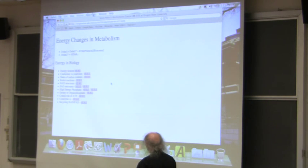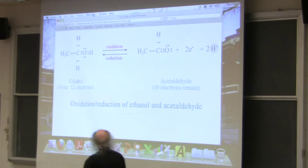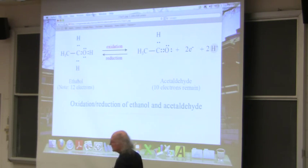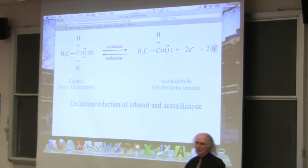So when I look at oxidation reactions that happen, here's an example of an oxidation reduction reaction. Going rightwards, I've got oxidation going on. Going leftwards, I've got reduction going on. All right.